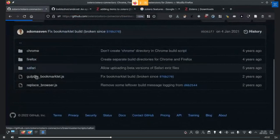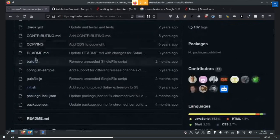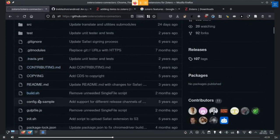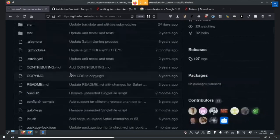Then there is another folder called test. In many software projects, you add a folder called test where you put code that will test your code. It will check and verify whether your code is actually working the way you wanted it to work. The code to do that is typically kept in test. And then there is this readme, copying, how to contribute, contributing, a build script which will do the build, and some other files. Now we do not have to look at all of these files.